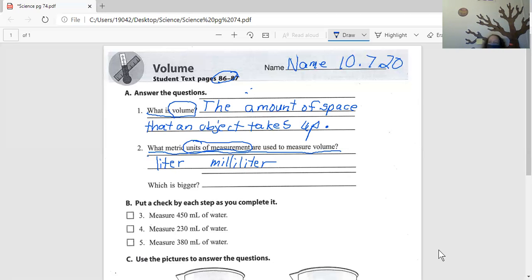And of these two, which is bigger? Brianna? I want you to look in your book because this next question is for you. Which is bigger? Raise your hand, KJ. I think you've got a good answer here. Which one is bigger, liter or milliliter? Brianna. Milliliter. Find the word milliliter in your book. Look for the word milliliter. When you find the word milliliter, Brianna, put your finger on it.